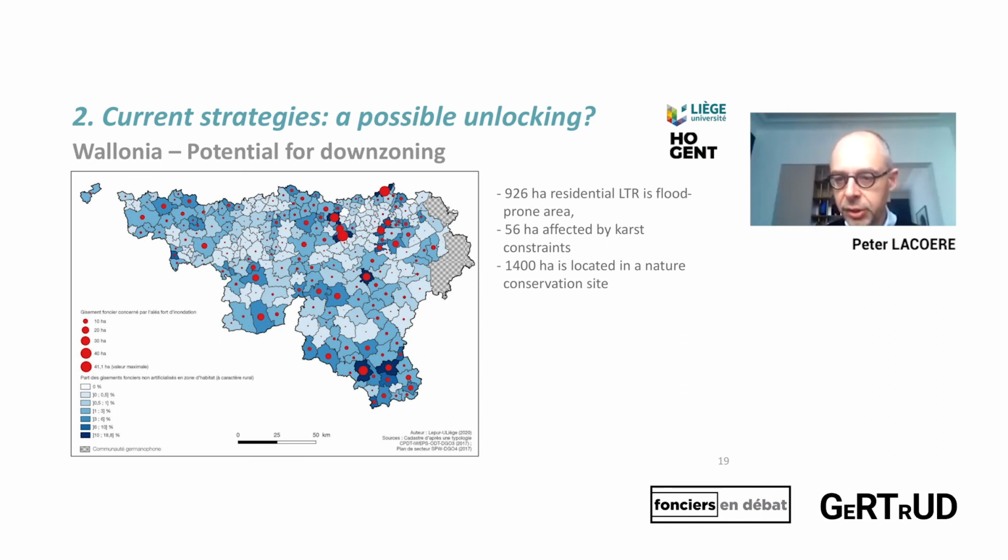Where can downzoning or additional regulations be added or get started? Well, of course, some areas are more urgent than others. And some areas are also more sensitive because of their natural value and so on. So what the colleagues of the University of Liege did was measure these more urgent parts of Wallonia. For instance, 900 hectares were detected of flood-prone area. Some parts of Wallonia have constraints on constructions, because of karst and so on. And more than 1,000 hectares is located in developable area, but has natural value. So this would also be the focus of a first phase of downzoning or additional regulations, and could be, in a way, the first step towards no-net land take for Wallonia and for Flanders.